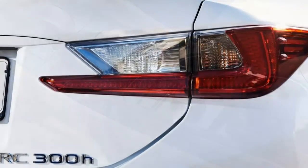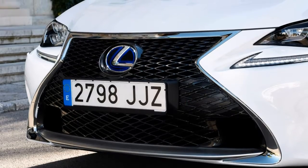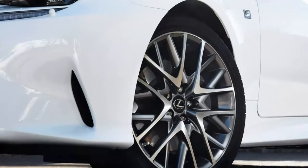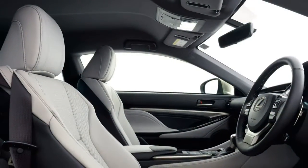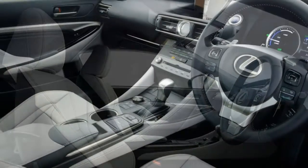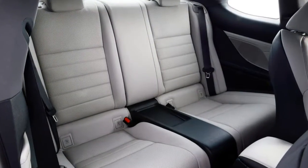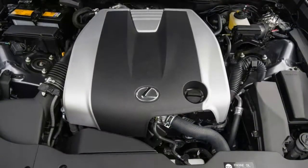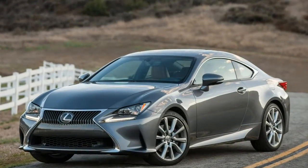Three engines, a massive range in power as well. For an entry-level model, the RC 200t makes a good case for itself, outgunning the 300h through the gears as well as at the top end. It's the performance champion of the range, capable of sprinting from 0 to 62 miles per hour in 7.5 seconds. But Lexus expects more customers to be drawn to the RC 300h for its greater efficiency.